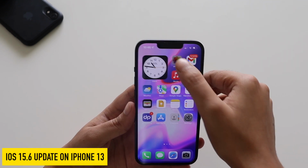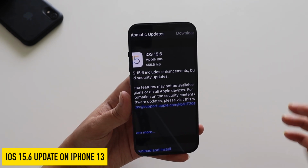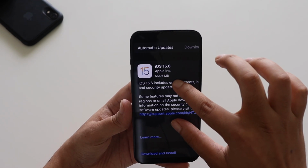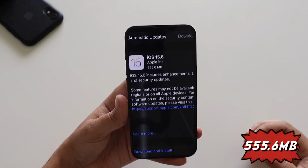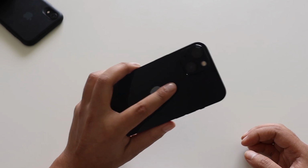So in this video, we're going to talk about the iOS 15.6 update on my iPhone 13. Yesterday night, Apple released iOS 15.6 to the public. And as you can see from the screenshot, it came in at about 555.6 MB on my iPhone 13. Previously I was running iOS 15.5.